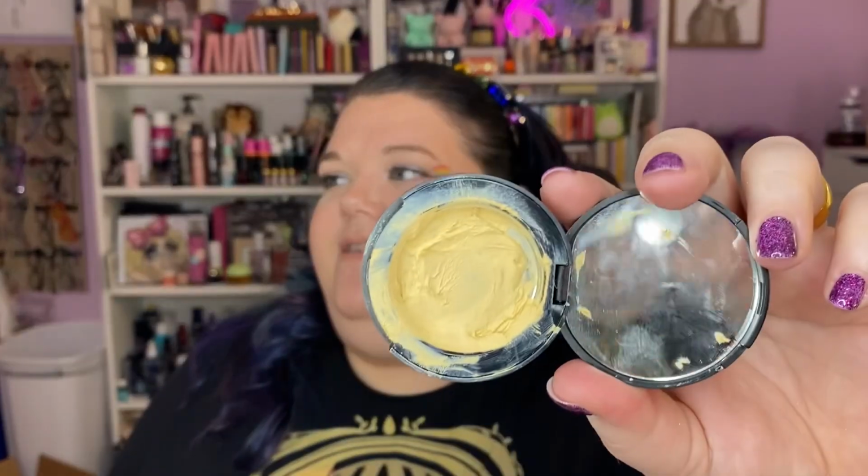Oh, the Benefit Lemonade. That's the other one that I was going to show you. Benefit Lemonade is the eye primer that I use. She's disgusting. So if you've eaten recently, turn away. Hide your children. This is what's left of her. She's nasty. I mean, just disgusting. But she's this butter yellow, beautiful eye primer that is almost gone.